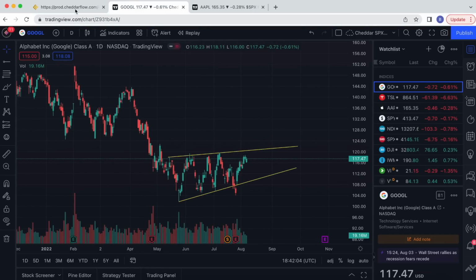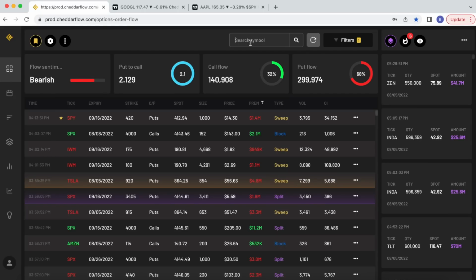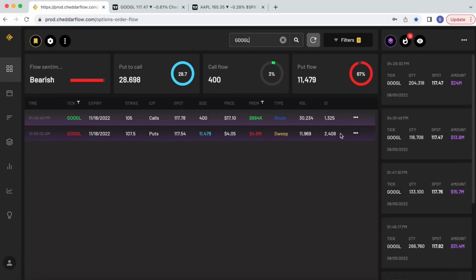So another thing with that, looks like a big institution also noticed the same thing, because if you look on the Cheddar Flow application, you can see here there was a $4.6 million worth put that is out of the money, and pretty far out of the money too. This is for a 107.5 strike. This does have some time on it, so it does add in the fall months, kind of like my bearish thesis for fall months. So they would be able to capitalize on all of that. But they got 11,479 contracts. This is a very large order, very, very rare for Google especially.